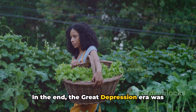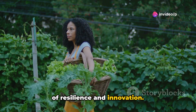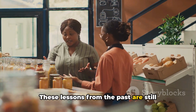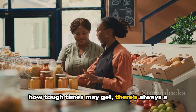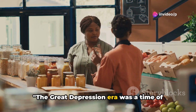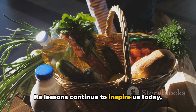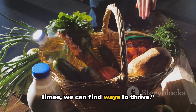In the end, the Great Depression era was not just a time of hardship, it was a time of resilience and innovation, a time when people had to adapt, adjust, and make the most of what they had. These lessons from the past are still relevant today, teaching us that no matter how tough times may get, there's always a way to survive and thrive. The Great Depression era was a time of hardship, but it was also a time of resilience and innovation. Its lessons continue to inspire us today, reminding us that even in the toughest times we can find ways to thrive.